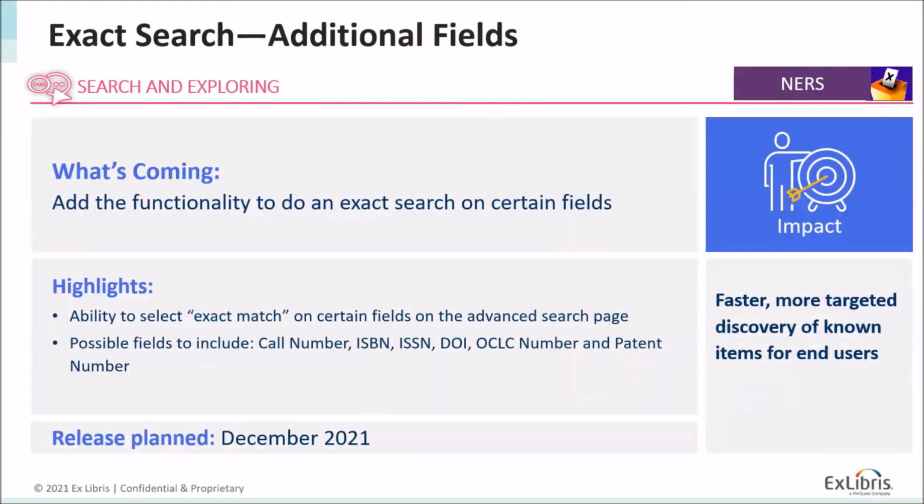In addition to the user interface refresh, there are a few other bits of functionality I'd like to talk about for December. It's going to be a busy December, that's for sure. We're expanding what is covered under exact search. We'll add the functionality to do an exact search on certain fields. And some fields that already do an exact search, we're looking at how we might be able to improve that as well. And so that includes doing things like adding an exact match toggle on the advanced search page so that you can know that you're doing that exact search.